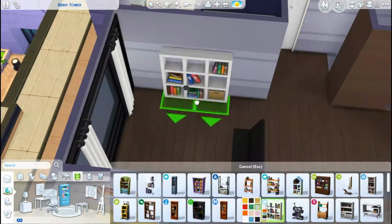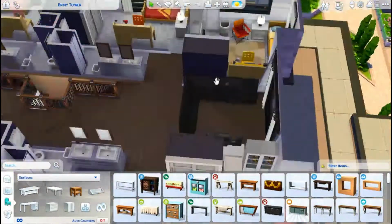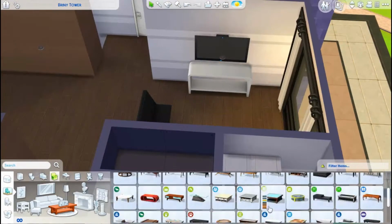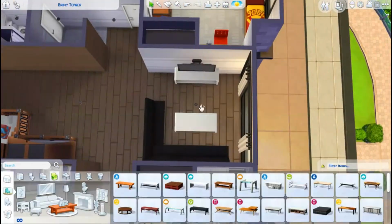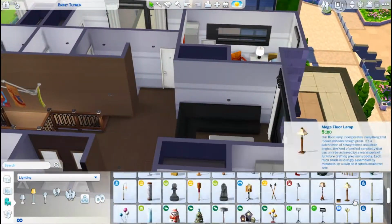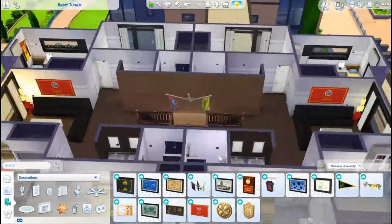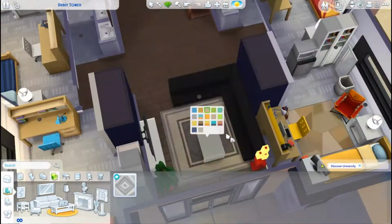But yeah, these couches that we got with this pack, I don't know how I feel about them. I mean, I probably won't use them all that much. The build buy items in this pack are all really nice. I love all of the build buy items. A lot of the stuff I will use a lot for a lot of different builds, but those couches just look quite uncomfortable, if I'm honest. I know they're supposed to be modern and everything like that, but they look really uncomfortable. So I don't know how often I'll use them for regular houses. For community lots, they could work really well, and I'll probably use them a lot for stuff like that.